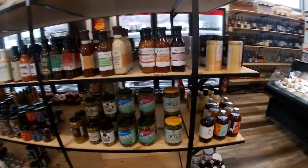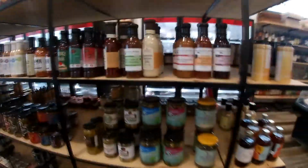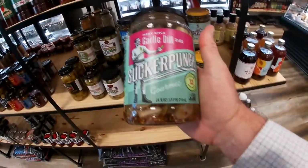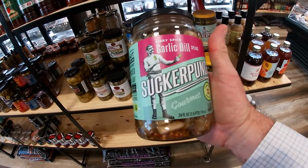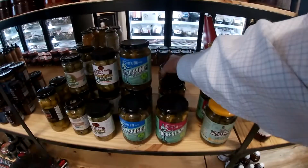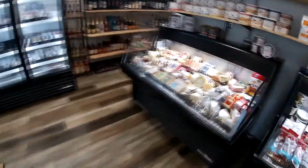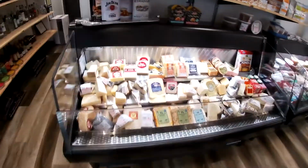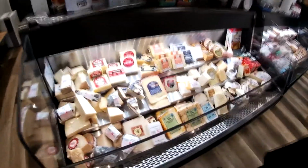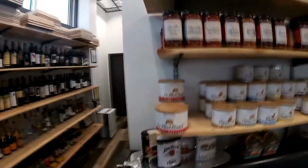They got some interesting names on this stuff, don't they, Nate? Yep. Sucker Punch. Is that spicy? I'm gonna break something yet, aren't I? Sucker Punch Gourmet. Those fiery jars are indestructible. Well, I'm gonna put it back there because I'm gonna set it there, as a matter of fact, so I don't want to be responsible. All right, here's the next counter I saw. The cheese selection. This is awesome. Peanuts.